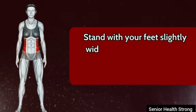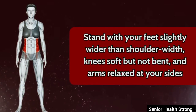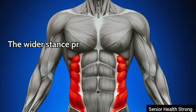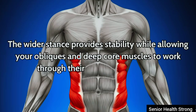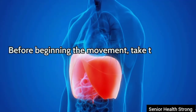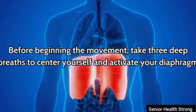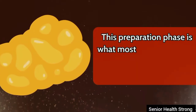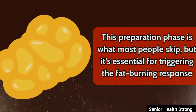Stand with your feet slightly wider than shoulder width, knees soft but not bent, and arms relaxed at your sides. The wider stance provides stability while allowing your obliques and deep core muscles to work through their full range of motion. Before beginning the movement, take 3 deep breaths to center yourself and activate your diaphragm. This preparation phase is what most people skip, but it's essential for triggering the fat-burning response.